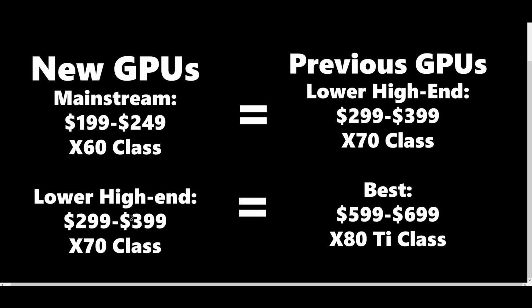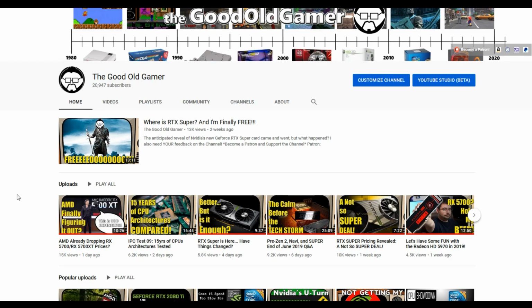But the XT version at $399, if it gets within a few percentage points of the 1080 Ti, absolutely will be worth $399. Since we have all the numbers for Nvidia's cards, we know where they land, we know what their prices are. Now with AMD lowering their prices, that puts the 5700 XT right in that bracket, and if the performance is there, it could actually be worth that price.